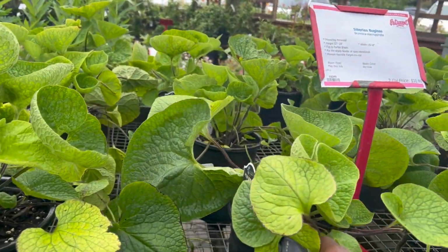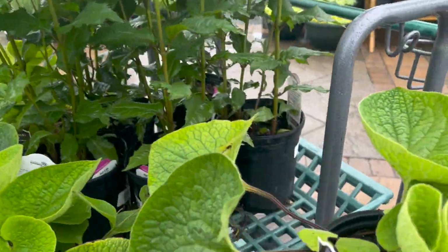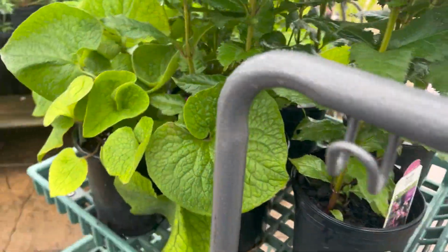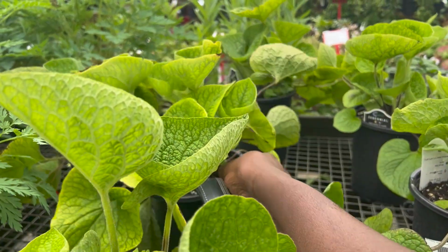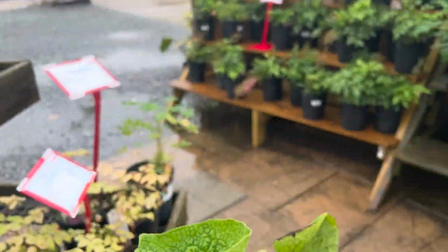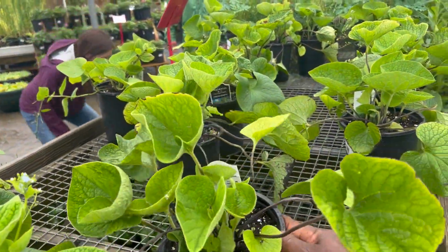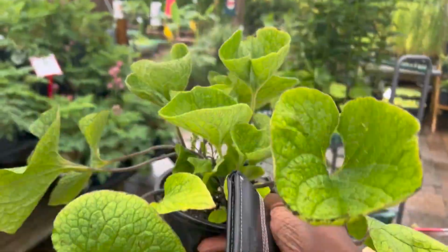I'm trying to get some that has decent looking leaves. I don't want to have to nurse it to look good. I want that instant impact. So that's 3. This one right here, number 4. And around the corner over here, I saw one that looked pretty good. This one is nice. Yeah, we'll go with this. It's number 5.